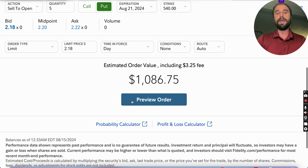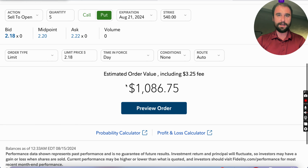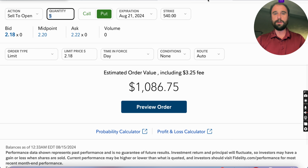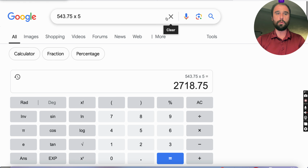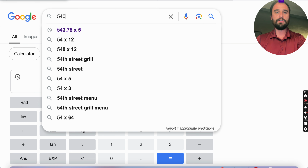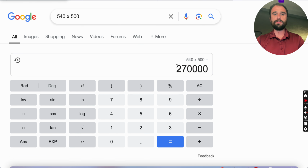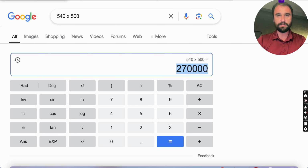$1,086.75. And what this means is we have succeeded in our goal of getting $1,000 per week. That's what we're trying to shoot for. And it takes 500 shares or 5 contracts to make that initial trade happen. Now, if we look at the price of 540, how much capital are we actually putting up in this case? If we take 540 times 500 shares, the total amount of capital you would need to complete this trade is $270,000.